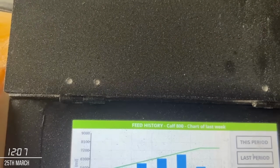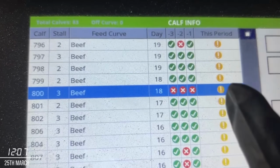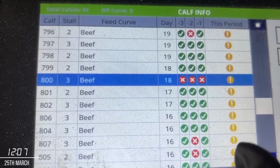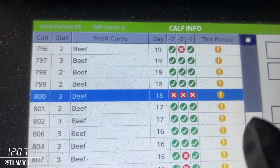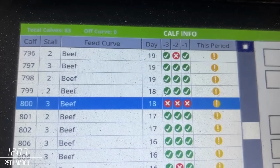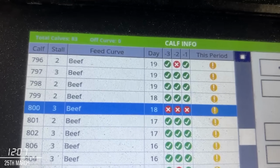So we were alerted to that because there were 3 X's beside her. So you knew to click in to see what was going on. All of these ones have that beside them because they've gone on to the 4 feeds a day. They are all nothing to worry about really. They're feeding and they've just not finished their feeds to reach the full peak from the 4 feeds a day. That usually takes a couple of days.